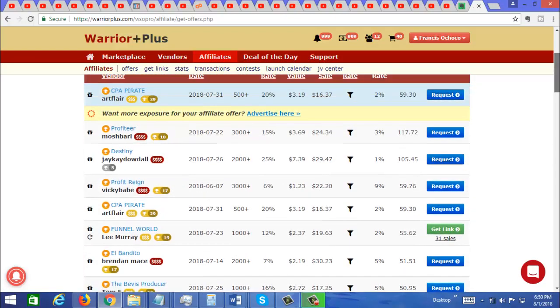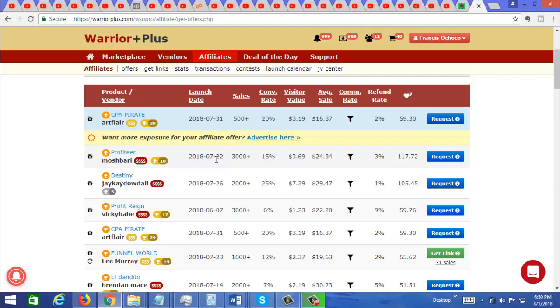Okay, but just looking at the top here, ProfitHer, it was launched on July 22, so that would be last month. So it's not too old of an offer. Over 3,000 sales, conversion rate 15%, visitor value $3.69. So all these are good numbers, and I like the fact that it's not an old product. Refund rate is 3%. That's not bad as well.